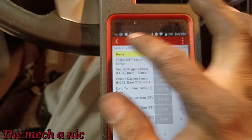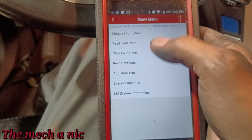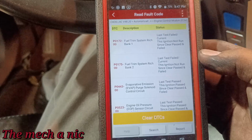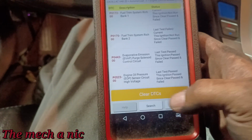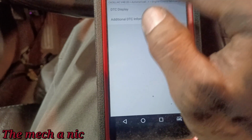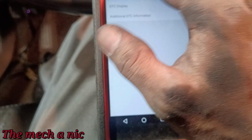You know what, let me go ahead and clear the check engine light because it should still have the codes that were there before. And yes, they are. So let's go ahead and clear them right now. Check it again. Good.